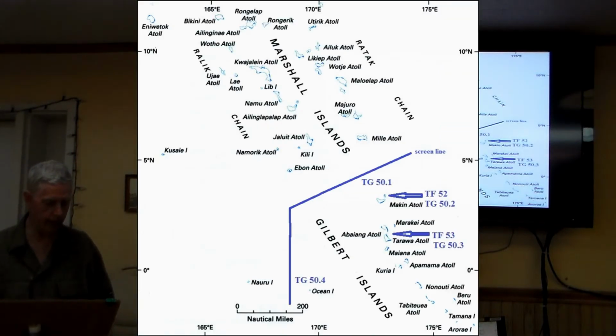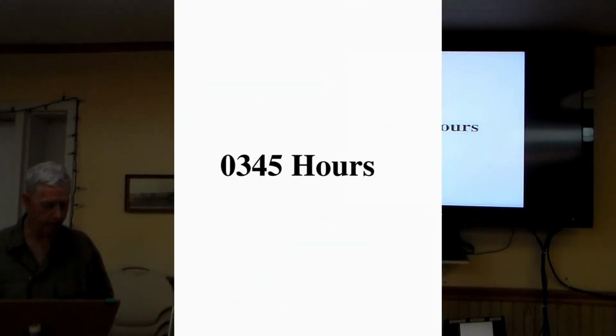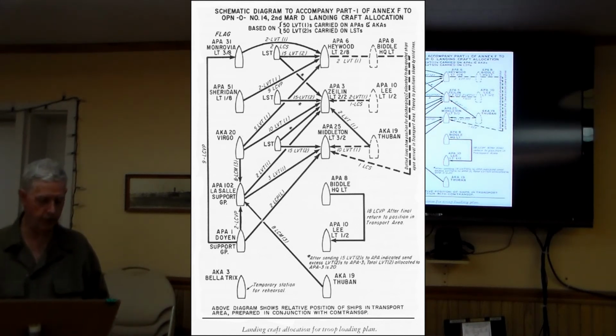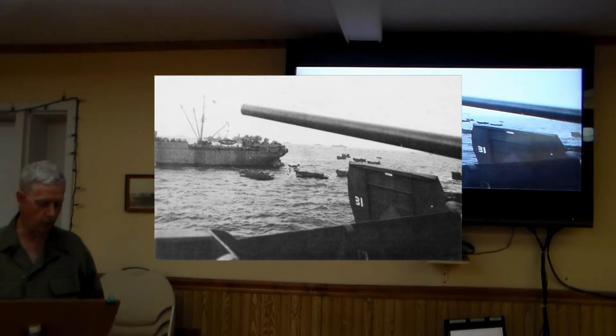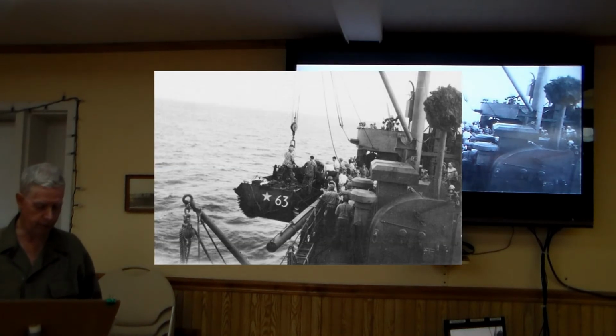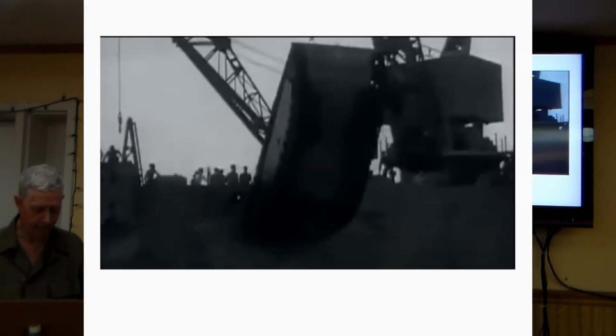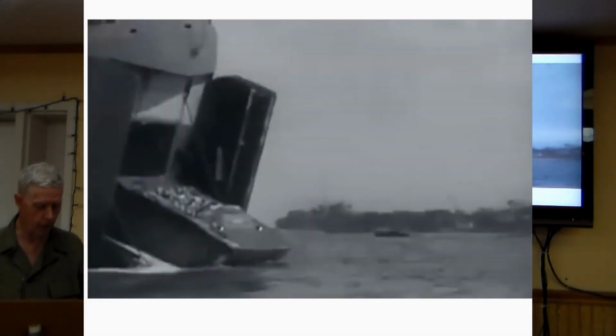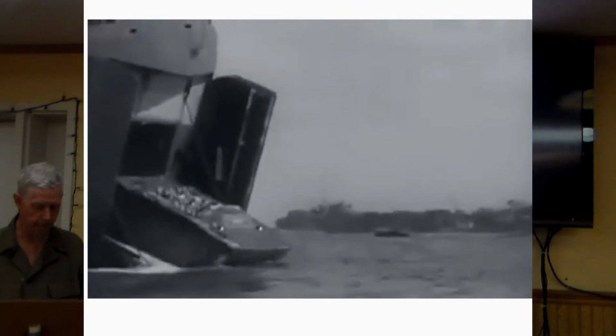in the transport area Able off Tarawa. Radar picket destroyers take up stations 30,000 yards out to detect incoming Japanese aircraft. The APA and AKA transports arrive and start putting LCVPs, then LVT-1s in the water. There are always problems unloading by crane. LST 34, 242, and 243 hove into position and begin unloading LVT-2s.